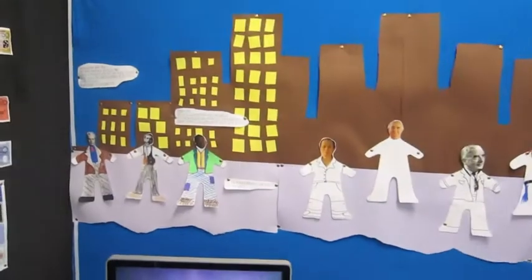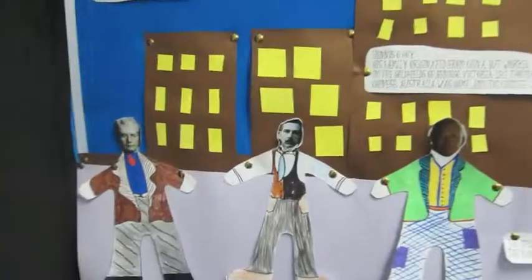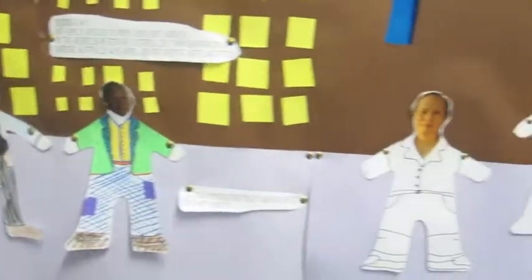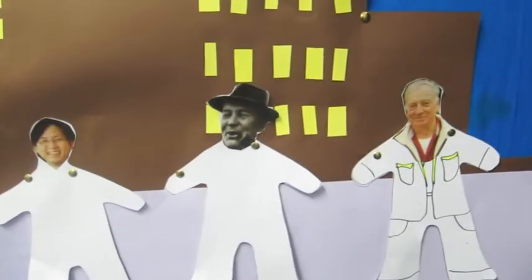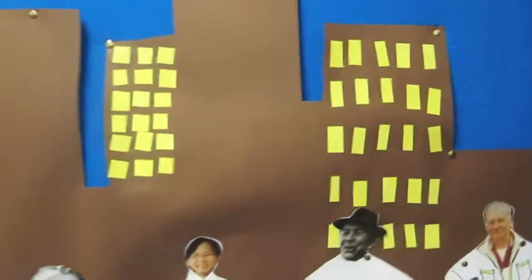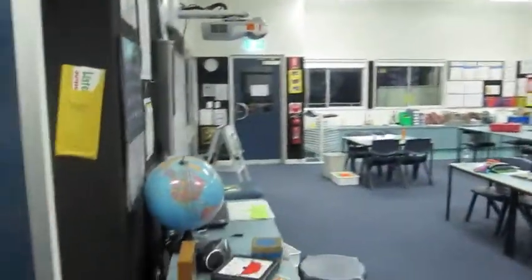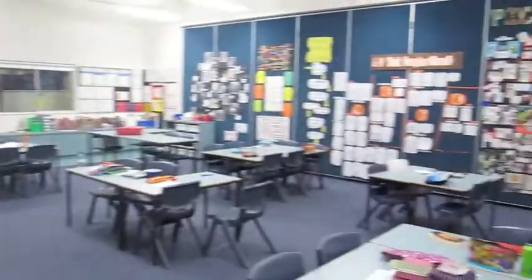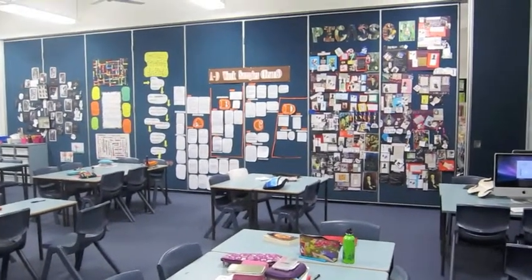This is my HSIE wall, with famous people that we've studied in our HSIE topic. We're just getting to learn about them, and I thought visually, for kids it might be a little bit hard to remember the names of them and who they were, so having that presented I thought was important. So yes, this is my classroom. It's a great place, it's a great learning environment. Yeah, thank you.